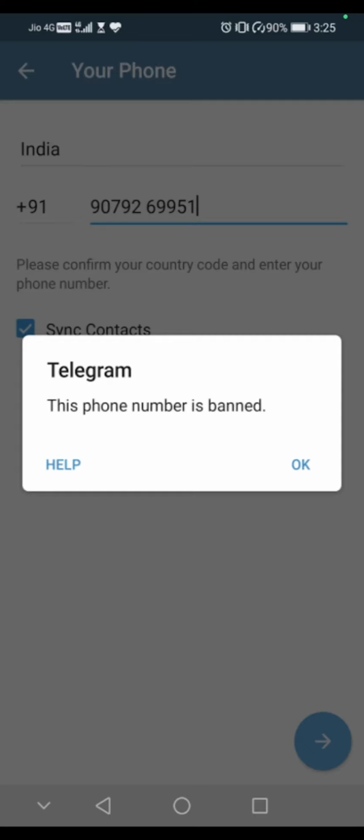Hi everyone, in this tutorial I am going to tell you how you can get rid of this Telegram issue. It is a very common problem that many users are facing right now. The main reason for this error is sending a large amount of spam messages and joining unusual groups, which can ban your phone number easily. But if you want to get rid of this situation, you just need to follow my steps carefully so that you can again use your Telegram without changing your number.